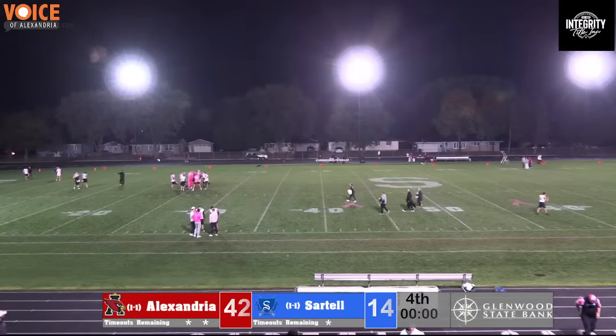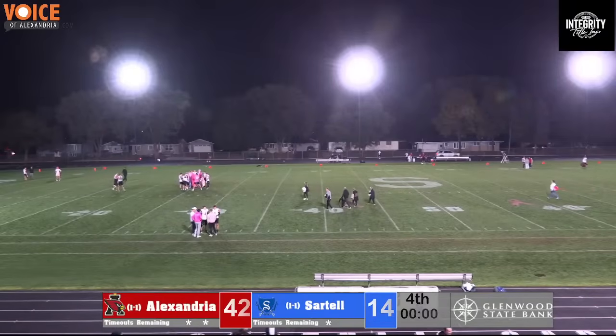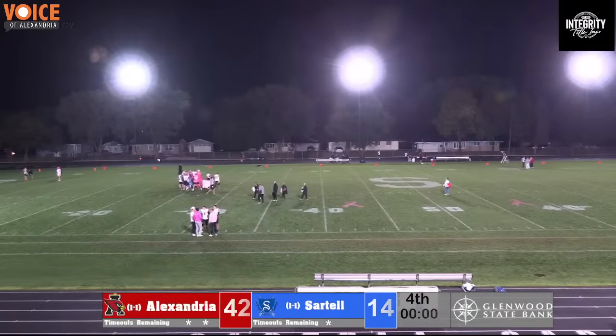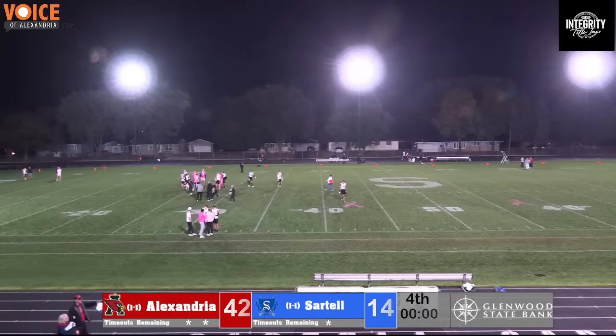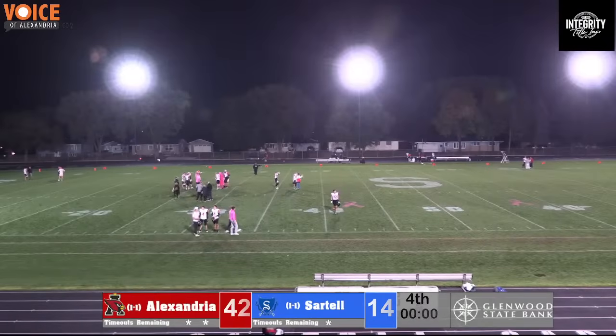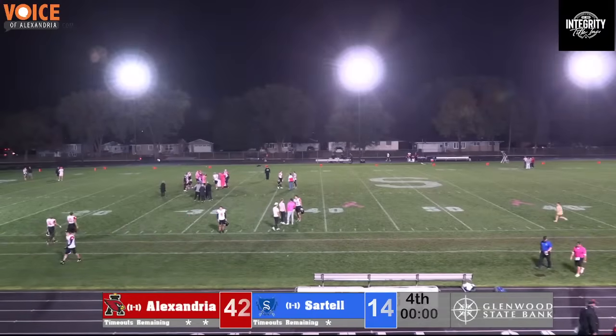Sartell then went 3 and out on its first series of the period. Alexandria went back to work. A good return by the Cardinals, I believe it was Mason Witt bringing the ball back 19 yards into Sartell territory. And then ultimately 3 plays, 37 yards for Alexandria's 5th scoring drive of the night. Talon Witt connecting with Thomas Hinrichs on an 11-yard pass. Nice fade into the right corner of the end zone. The extra point kick was good, and Alexandria led 35-0.